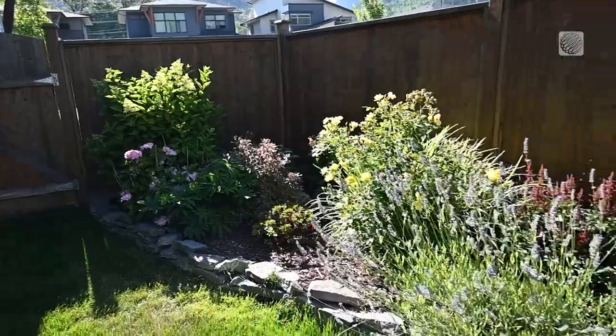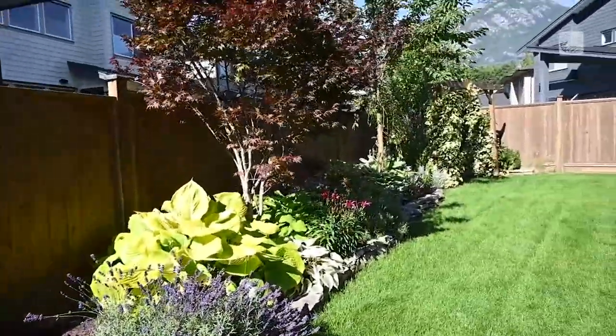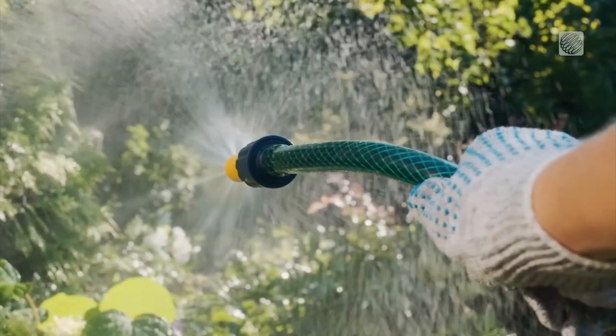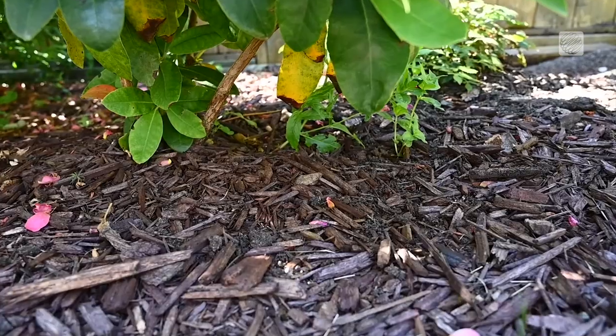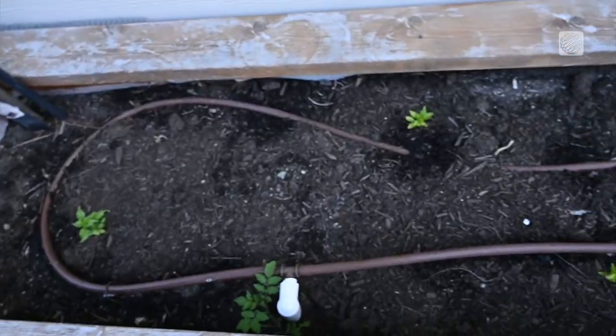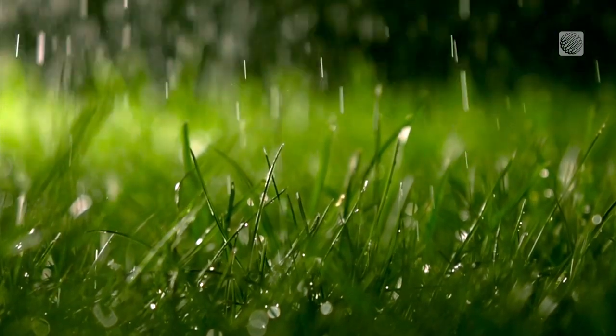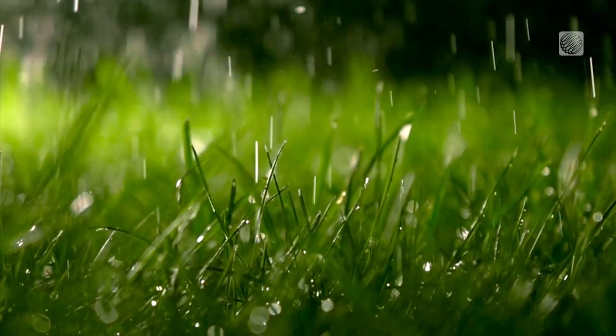Now let's head outside because there's lots of ways you can conserve water in your garden. Try watering plants early in the morning or late in the evening when it's cooler out to reduce loss through evaporation. Also take advantage of mulch because it does the same thing. You can also install smart irrigation controllers that can adjust watering schedules based on the weather. So if there's rain in the forecast, they can skip watering that day.